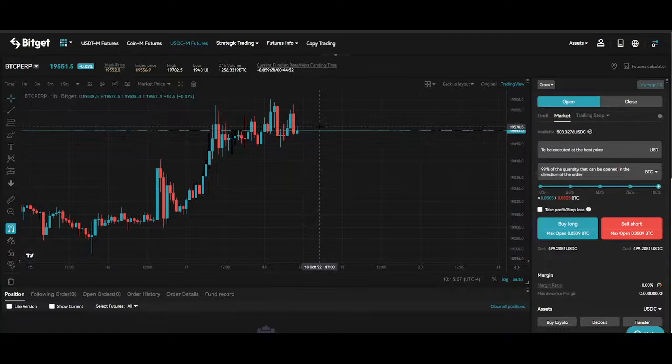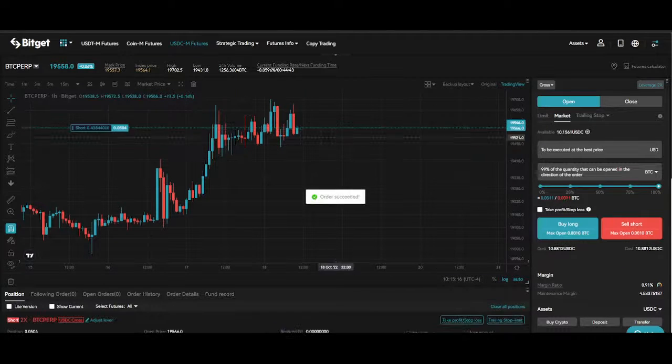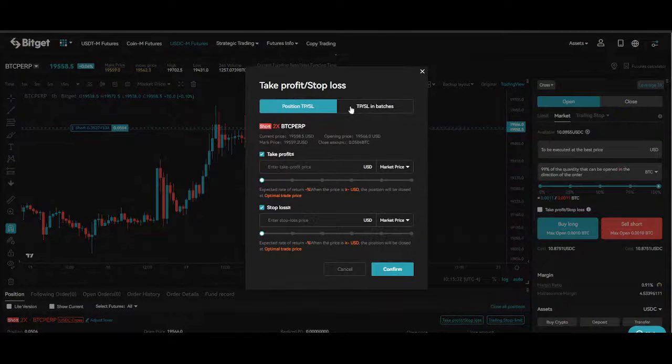But say I wanted to get short off of this supply right there. You just mark it in. You just say 2x leverage, 100% of the account, sell short, market, boom. I'm entered into the position. If I want to take profits at this wick, this is my first take profit zone. That price is 19,474. You drop right down here to take profit stop loss. Click that. And then you see it'll automatically put you over here. If you hit the price here, it's going to take you all out.